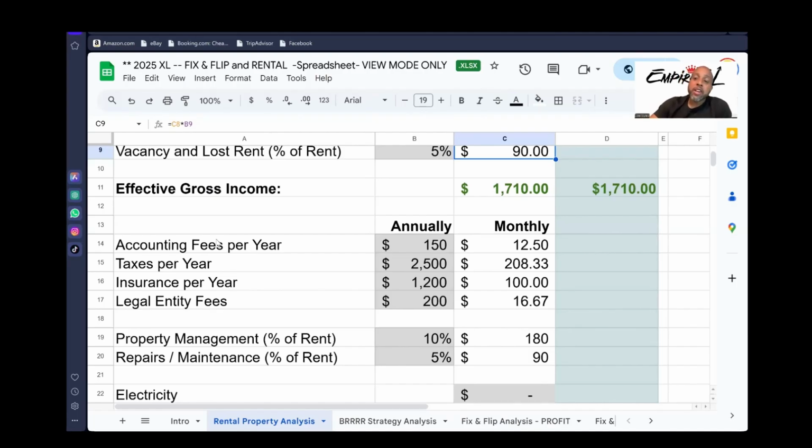So this number here, your accounting fees, I'm gonna leave that. Your taxes per year. Do you know what the taxes are? 1,524. For the year? Yes. All right. Insurance? 852. These are some exact numbers, bro. Now your legal entity fees. 852 for the year. Oh, 852 a month? For the year, 71 per month. For a duplex? Really? That's cheap.